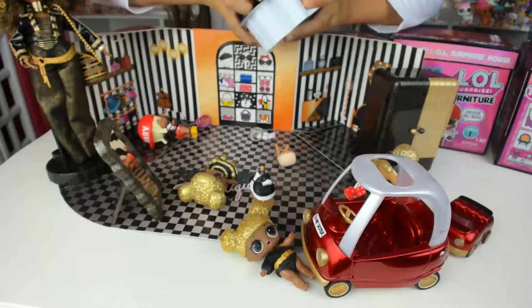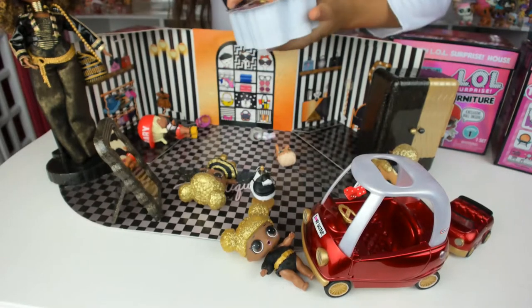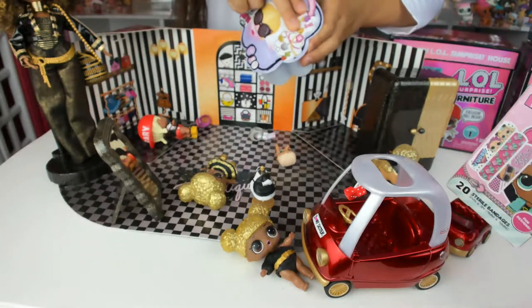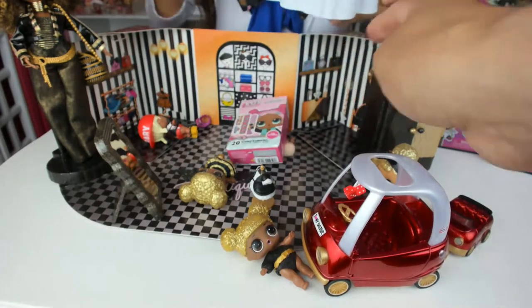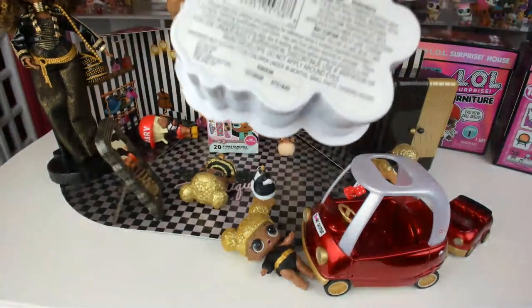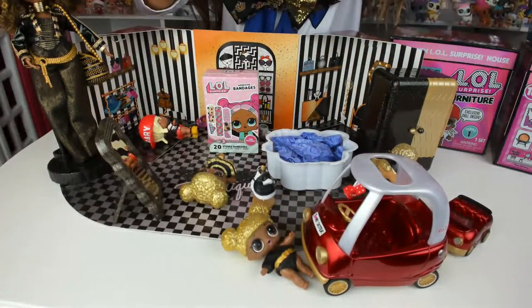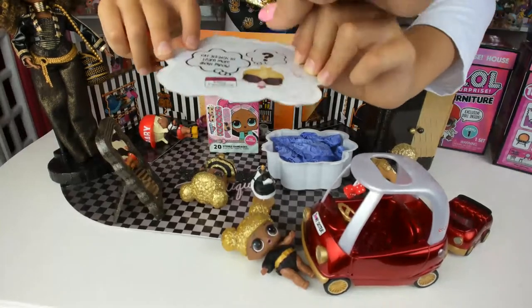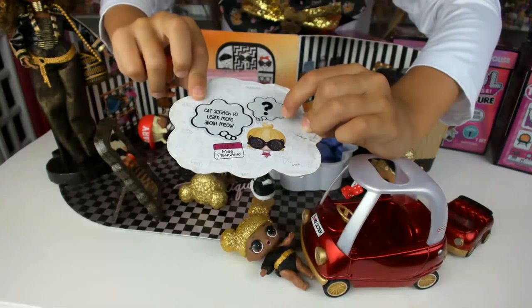Okay, how do you open this up? I'm starting to worry that you can't open this up. Ooh, we can actually. Be careful, don't cut yourself. Otherwise, we can use LOL band-aids. Look, LOL band-aids. This is also made by MGA. This looks like Neonlicious's purse. It says, cat scratch, learn more about meow.